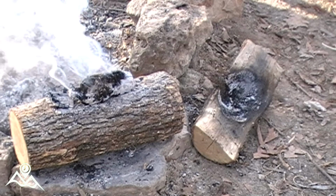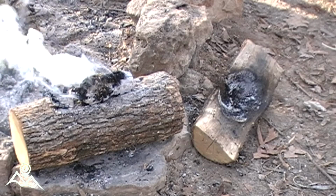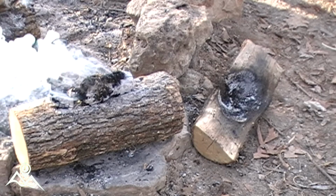So, anyways, I'm going to go over here where Jeremy and I have been working on a new shelter design that he's come up with in his head. Engineer guy. So we'll see if we can get some footage of that today.